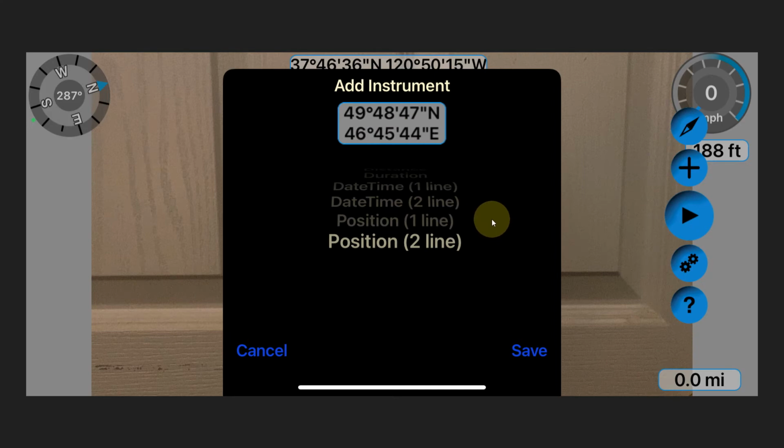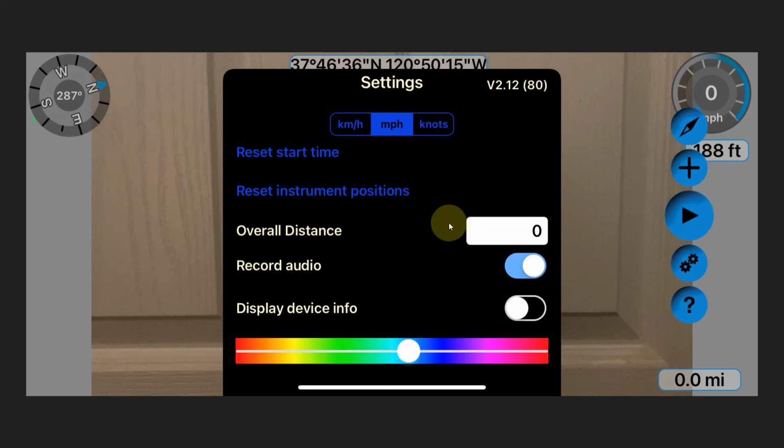Now that we're done with the add instrument plus sign icon, we can now move down to the gears icon, which is our settings. Here we can change a few things and reset others. At the top, we can change our units from metric to imperial. We have our choice of kilometers an hour, miles per hour, or knots. This will also change the altitude from feet to meters, and the distance down below here, in my example, from miles to kilometers accordingly.